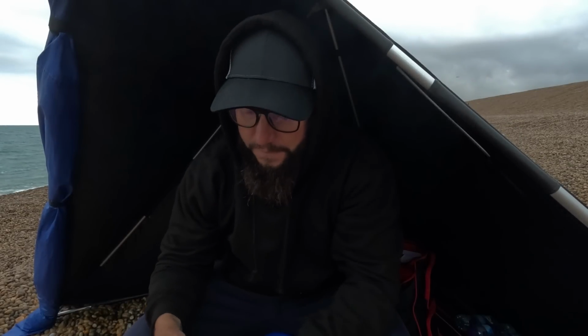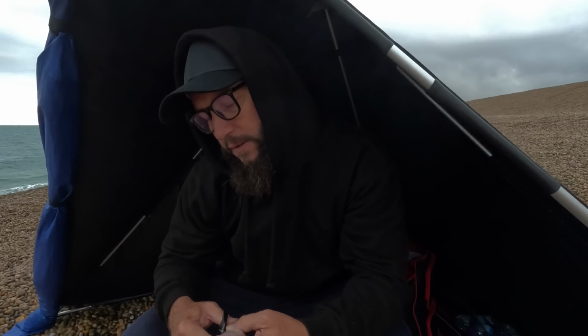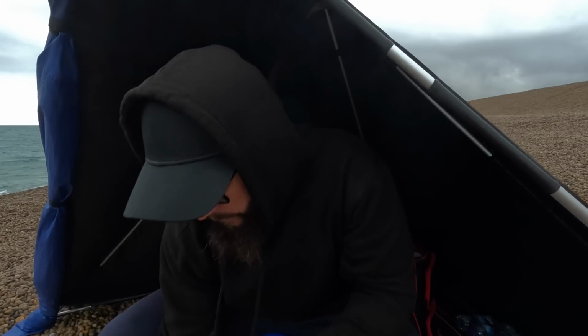Squid. So what I'm going to do is cut some little strips off. I'll just show you on one.